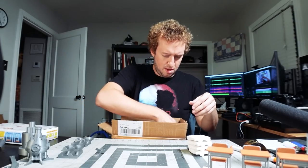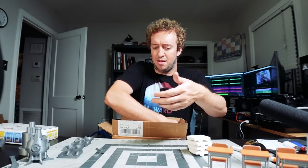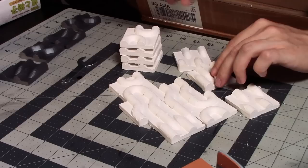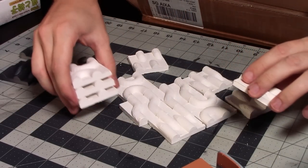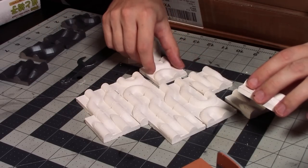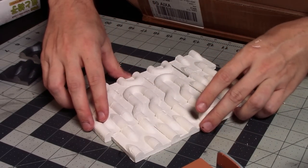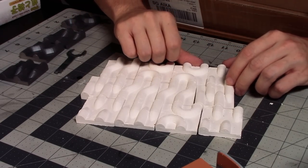So basically, what does this get me? It gets me the ability to reproduce these shapes that I 3D printed several times. Since I made sure they all met up in similar ways on the edges of the tiles, I could make little patterns out of them like this, or any way you want, really. There you go.